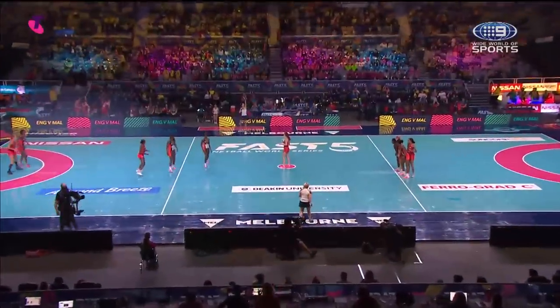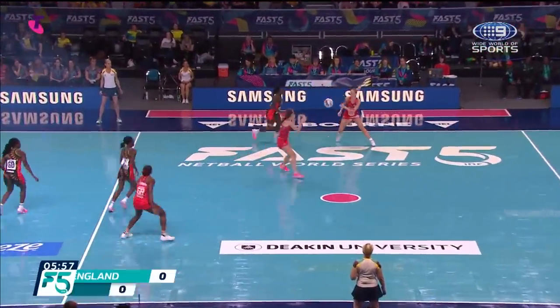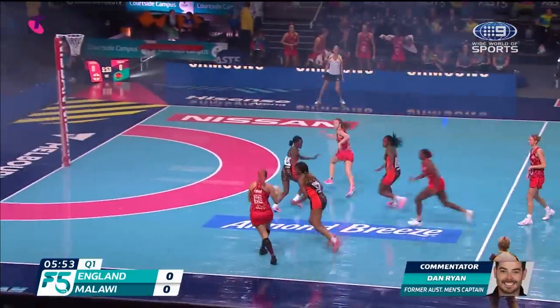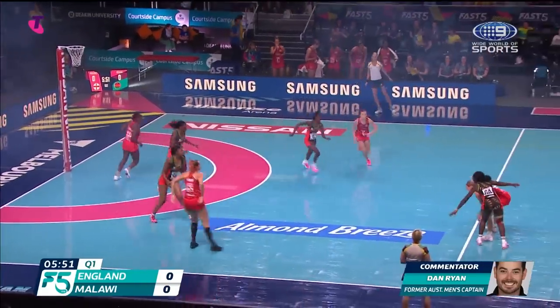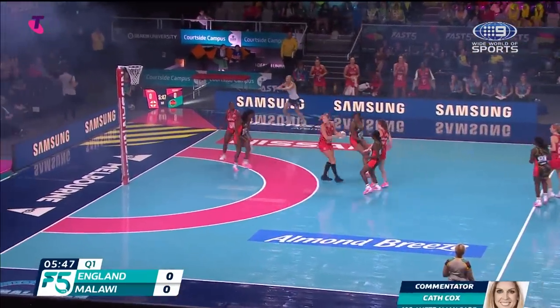So Amy Carter will get us underway in this one. Both teams yet to taste the win, very keen to do so on this occasion. Corbin to Fisher. England looking to get the first points on the board. Back to Carter. Here's Fisher.